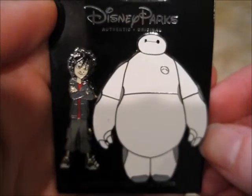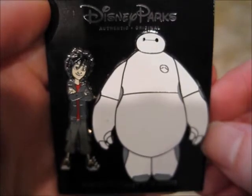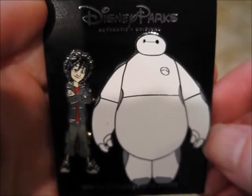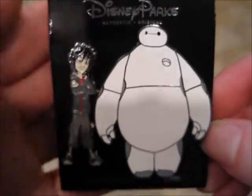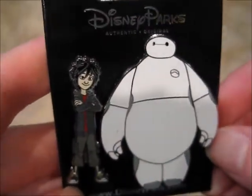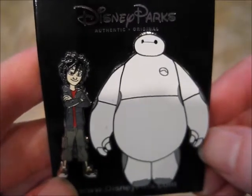Hopefully by the next time I go, they will be finished with the new setting, which I think is going to be Tadashi's Lab, but kind of hard to say. Right now it is Hiro's Garage, so I had to commemorate meeting Baymax with a pin. I really wish they had more Big Hero 6 merchandise, but they don't.